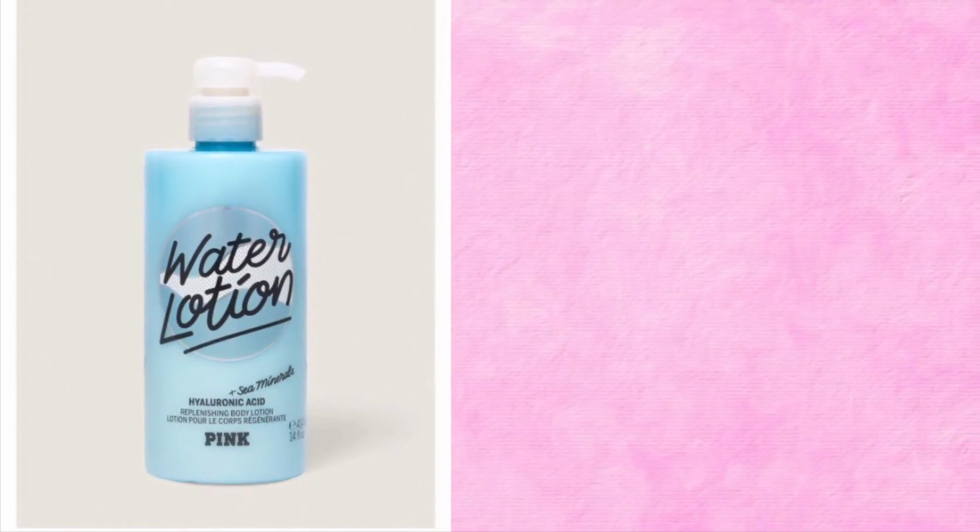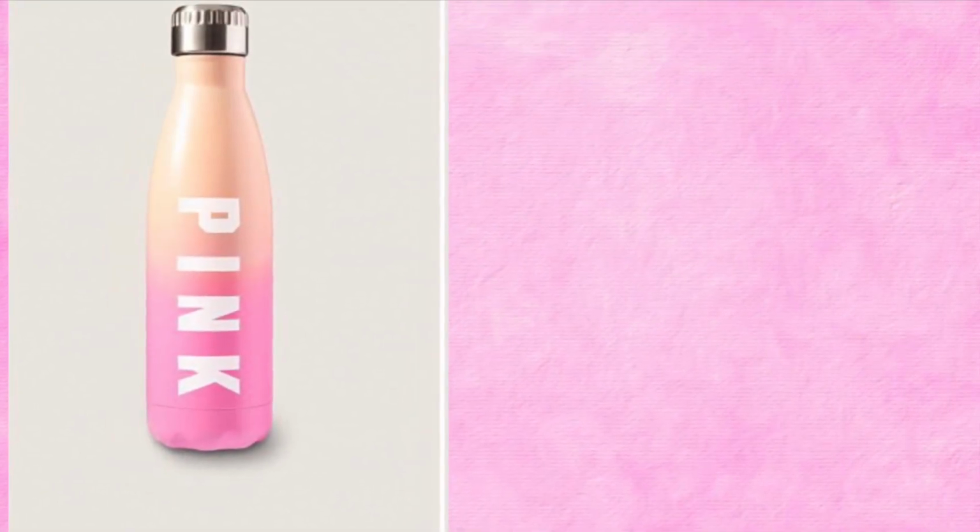And then this water bottle, I've had my eye on this water bottle for a long time. I think it's so cute. And it has an ombre look to it. But I don't ever use water bottles. I'll buy them and then I never use them. So that's why I usually don't have a water bottle. I don't need any more water bottles. But it is really cute, if you needed one.